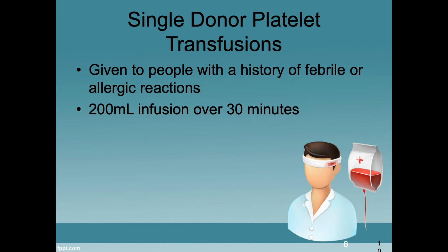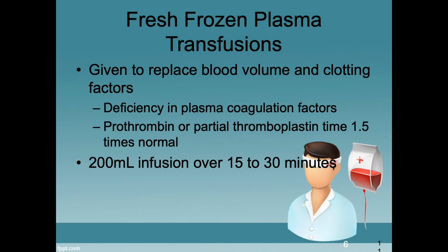Fresh frozen plasma, or FFP transfusions, are given to replace blood volume and clotting factors, such as a deficiency in plasma coagulation factors, or when the prothrombin or partial thromboplastin time is 1.5 times normal or higher. This 200 milliliter infusion should be given over 15 to 30 minutes.